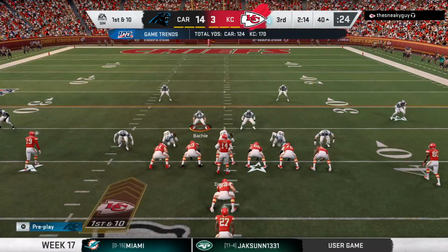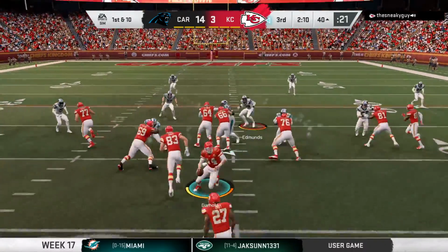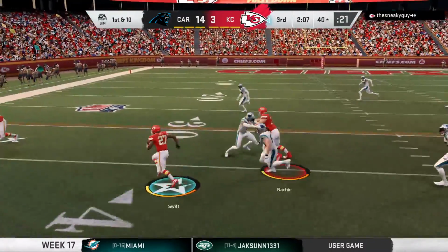Darnold now 8 of 15 through the air, but it's 1st and 10 here. And to give this time to the tailback.